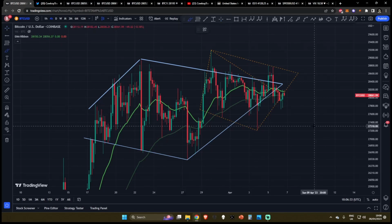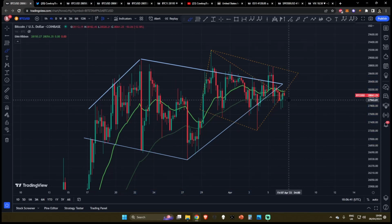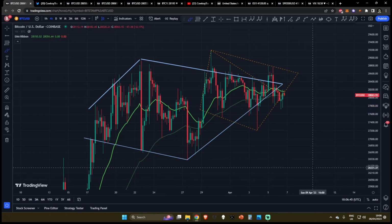So the moment we've all been waiting for is here. Bitcoin has finally picked a direction. The end of this boring, sideways, choppy consolidation period may be upon us as Bitcoin breaks to the downside of two of these bearish diamond top formations.